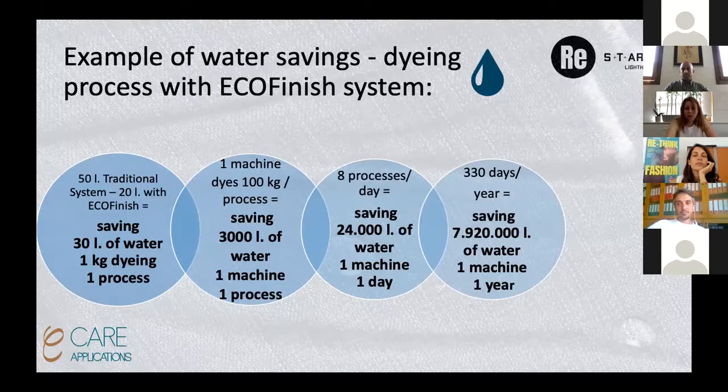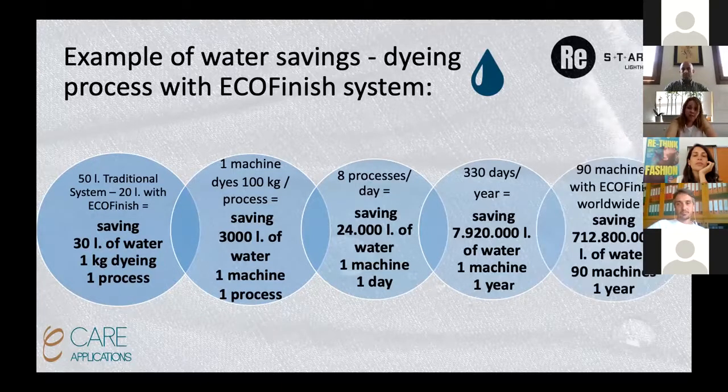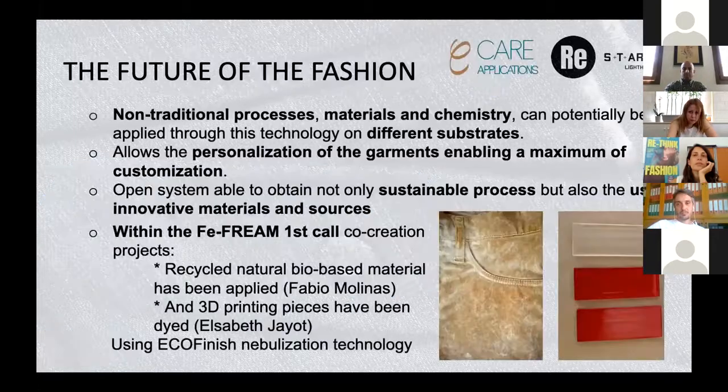One machine, 1 year, and we have 90 machines, it can be saved 713 million liters of water in 1 year. And this is the reality. This is a fact that is happening now. Of course, this is at the beginning, but we put all our effort so that this will increase.